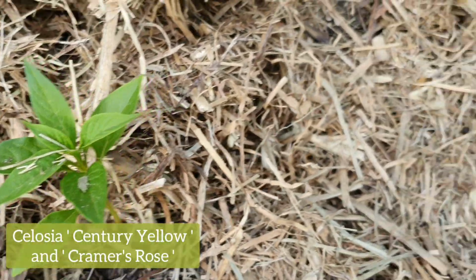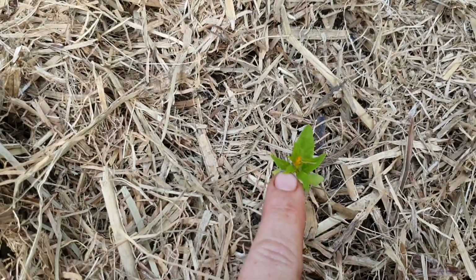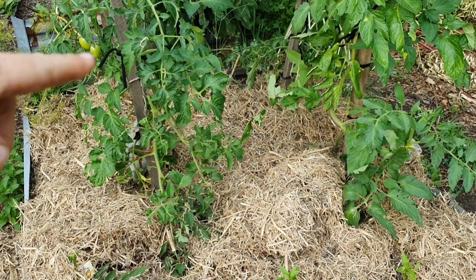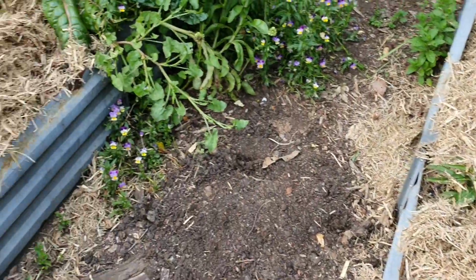I'll put the name up on the screen because I can't remember off the top of my head, but I know that some of them have lovely yellow flowers and others have a rose pink flower. I had shown you the tomato plants that I had in there. There's 4 plants in there. I'm actually planning on putting some more tomato plants in this area.